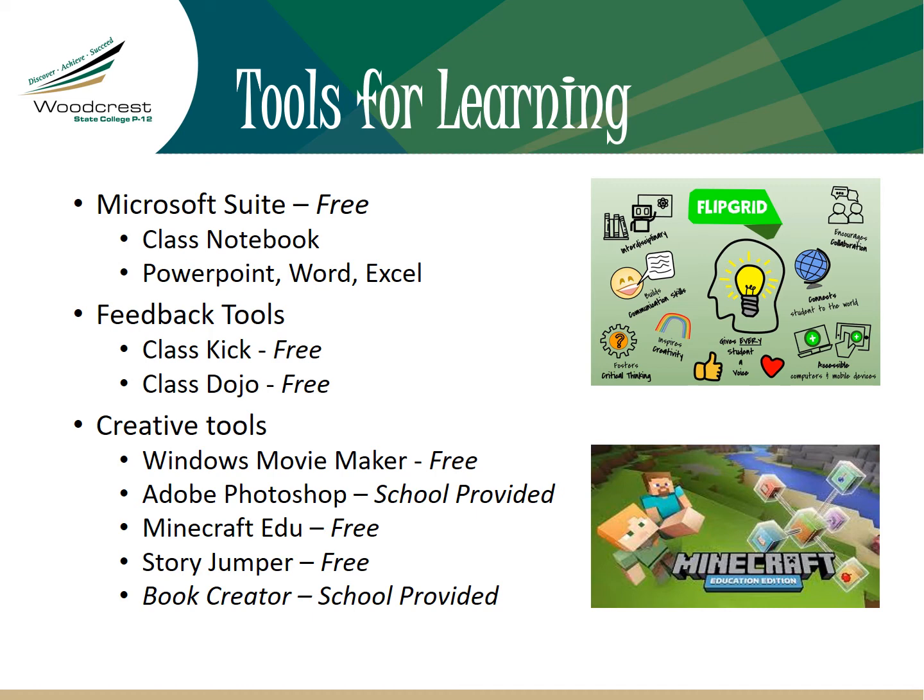They will have access to PowerPoint, Word, Excel, anything to do with the Microsoft, and it is free, and the students will be given instructions on how to download this. We use feedback tools. Some classes use Class Dojo, others use Class Kick. They're all free feedback tools. A lot of teachers will use email. We have a number of creative tools such as Windows Movie Maker, Adobe Photoshop, Minecraft, Story Jumper, Book Creator. These are just a small number of the tools that we use in learning across the school.